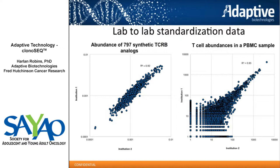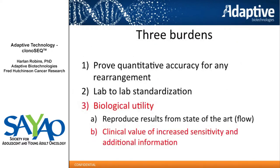So I think that's a huge advantage of high-throughput sequencing, is that effectively, in some sense, it's digital, it's sequencing, so standardizing it is much easier in some sense than standardizing, say, any array-based technologies. Okay, so great. But then biologic utility.